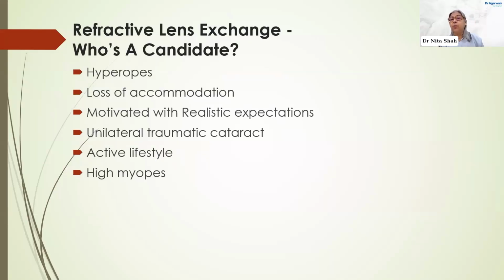Generally, this is not done for 1 diopter, 2 diopters. It is generally done for higher diopters where the quality of vision is so poor with spectacles and they are unable to have any other modality of treatment, or it is done in people who are 50 years plus and having the beginning of a cataract, where we take it out and give them a lens which takes away their original power too.